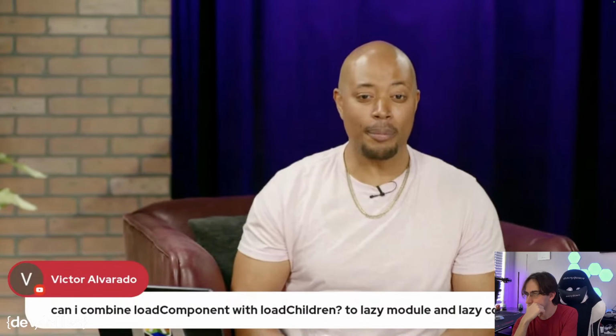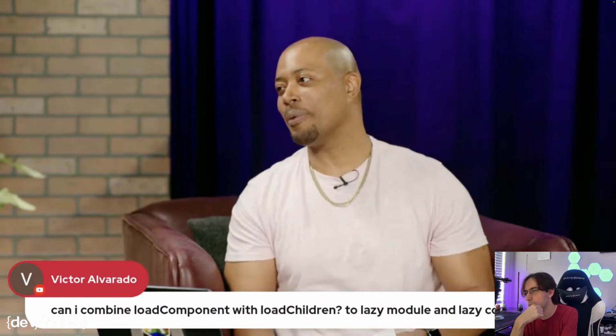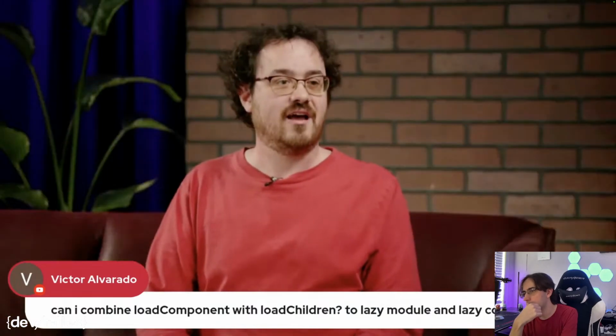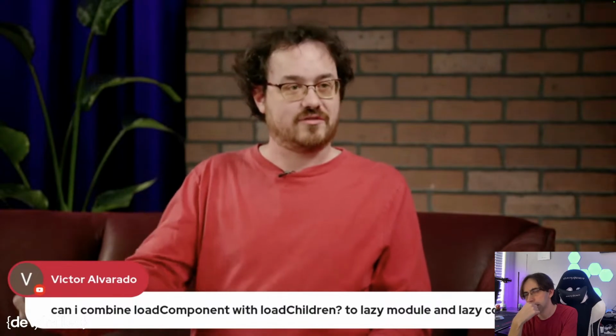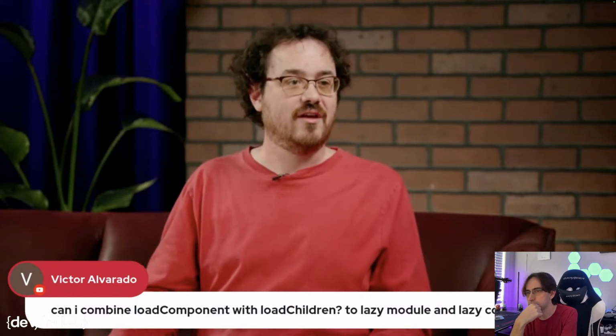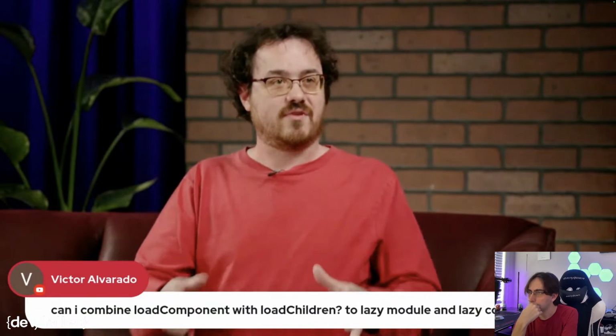Can I combine load component with load children to lazy load a module? Yes, you can do that. Load children lazy loads the child routes of the current route. Load component will load the component that's being shown, kind of for that.